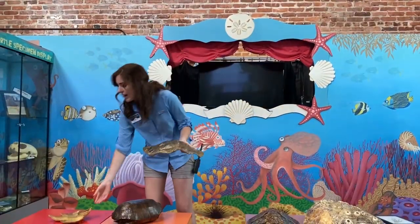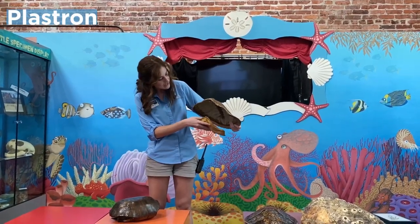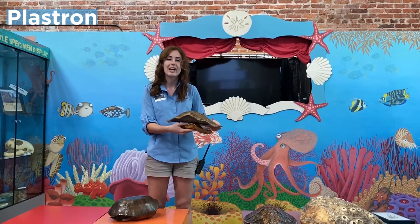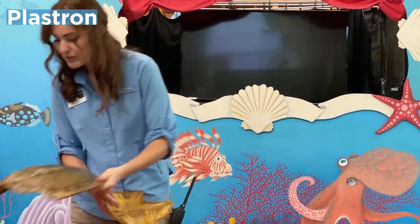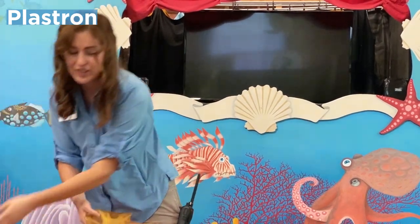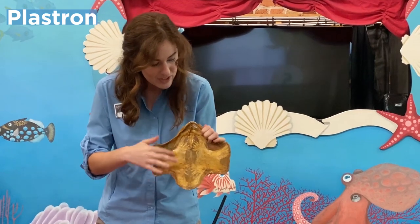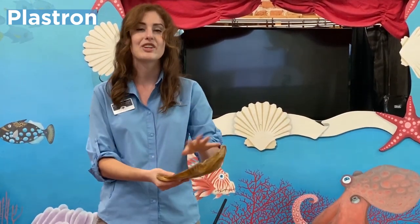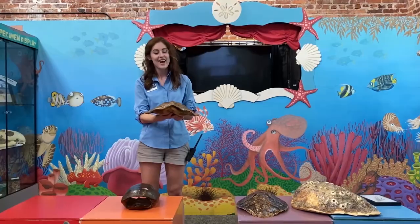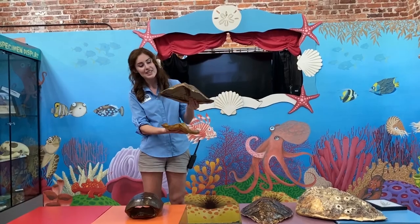So they have the carapace. They also have what's known as a plastron. This is the bottom shell here. They have shells on the top and on the bottom to make sure they've got that protective armor. The plastron is also made out of bone. If you want to see what the inside of a plastron looks like, it looks kind of like this. These bone layers are all fused together to make that protective layer. It's called a plastron because it's kind of like it's plastered there on that sea turtle's belly. You can see here, I have the carapace on top and the plastron on the bottom. This is how they fit together.